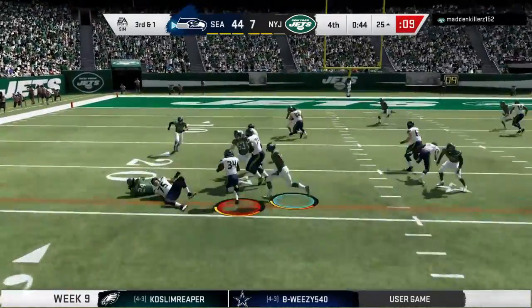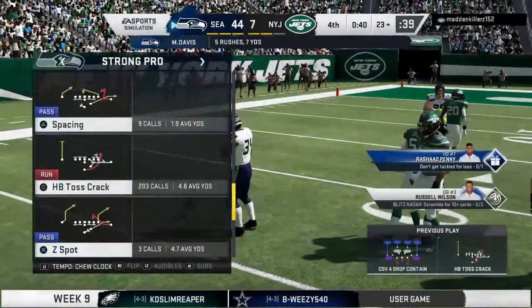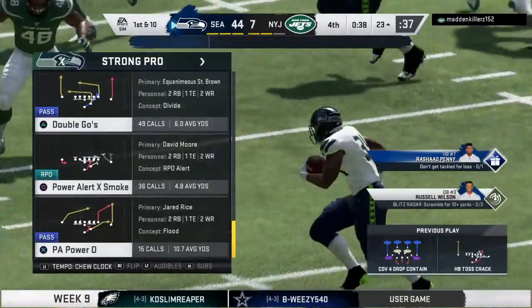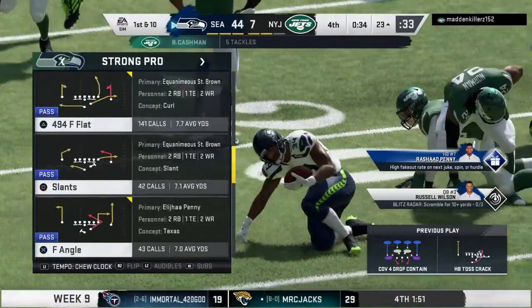Davis, he'll try to run for it. And he's going to get the first down as they bring him down at the 23. They only get 2 there, but on 3rd and 1, that's all they needed to keep the drive going.